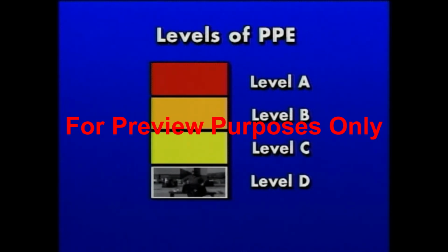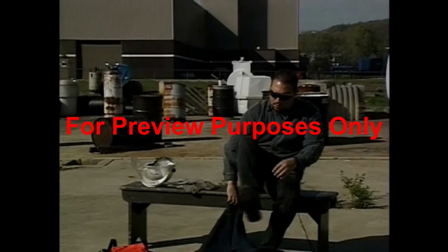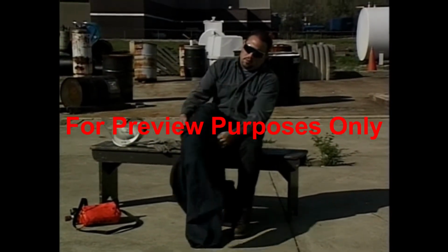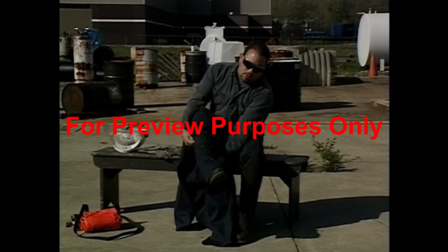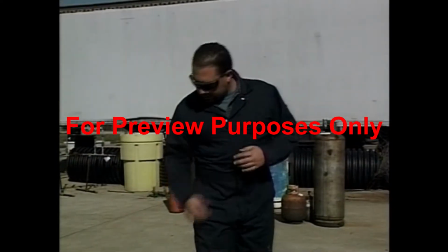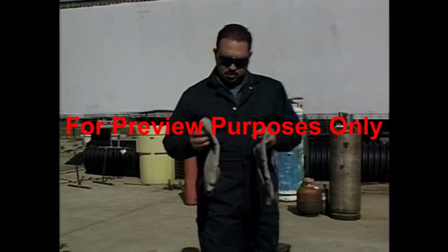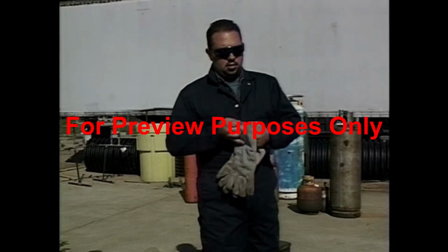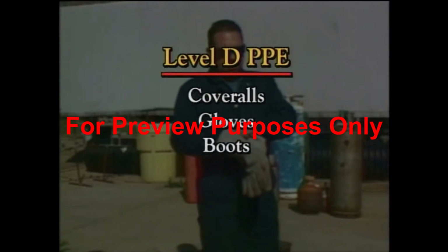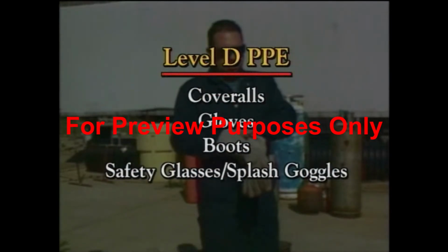Level D personal protective equipment provides the least amount of protection. It shields you from nuisance contamination, such as materials that might stain your clothes. It is simply a work uniform and must never be used on any site where respiratory or skin hazards exist. Typically, Level D PPE includes coveralls, cloth or rubber work gloves, boots with steel toes and shanks, safety glasses or chemical splash goggles, and a hard hat.